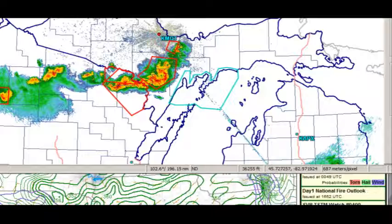Pretty humid in Ireland at the minute, I would imagine. Some conflicting stories with a lightning strike question. Yeah, I need to check on that.